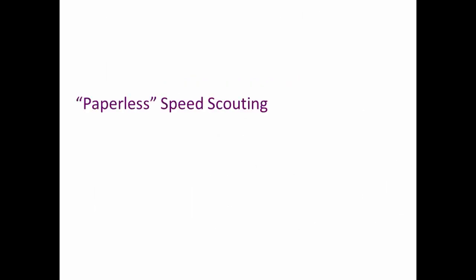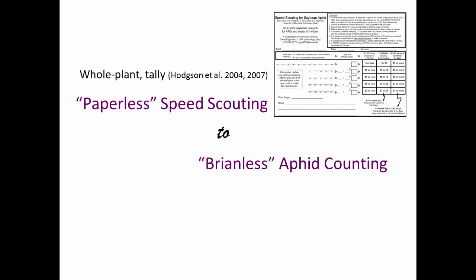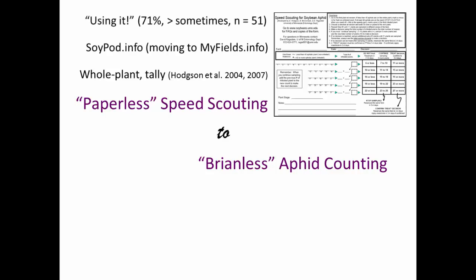Part of that was making paperless speed scouting, a concept that Dr. Aaron Hodson at Iowa State developed while working with Regs out of Minnesota. This whole plant tally threshold, again, we can count to 40. We can see what 40 looks like. That's a yes/no, presence/absence type of sampling, which will eventually move into MyFields. The main point is that people are using this. They're still using this to make management decisions.